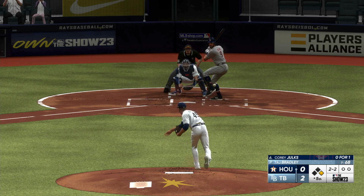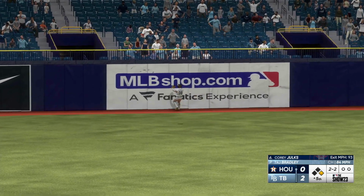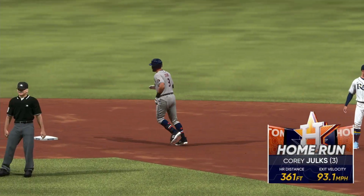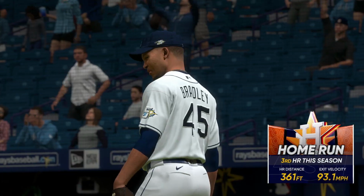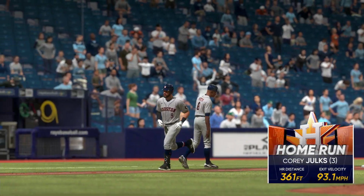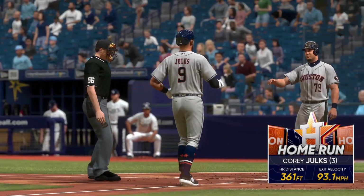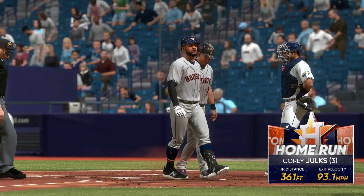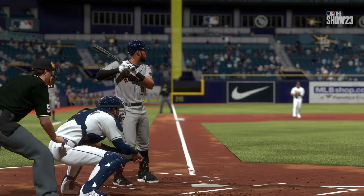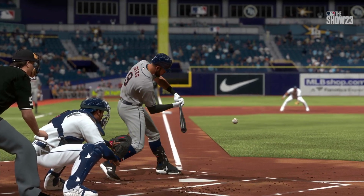Here's the 2-2. High fly ball out towards left field. That one's carrying. And out of here. He circles the bases. 3rd home run of the season. It's 2-2. Knew what pitch he wanted to hit, spit on some other pitches in this at bat, was very patient, and it paid off.